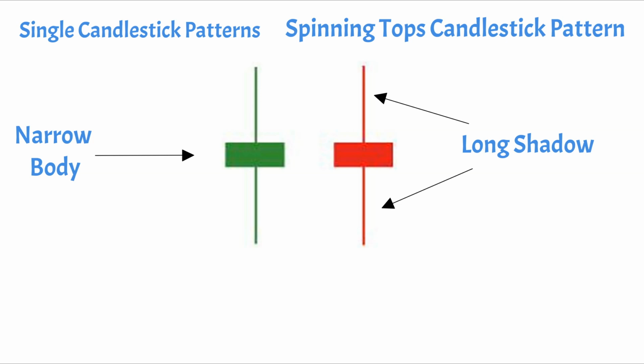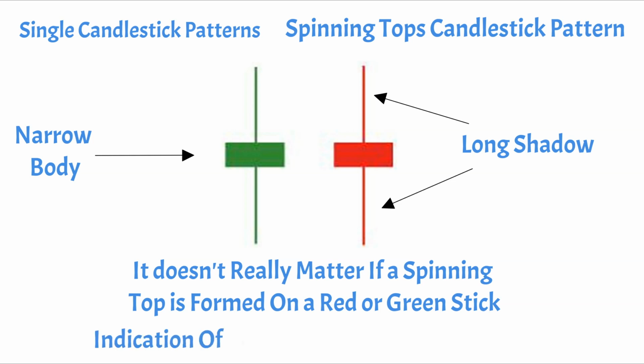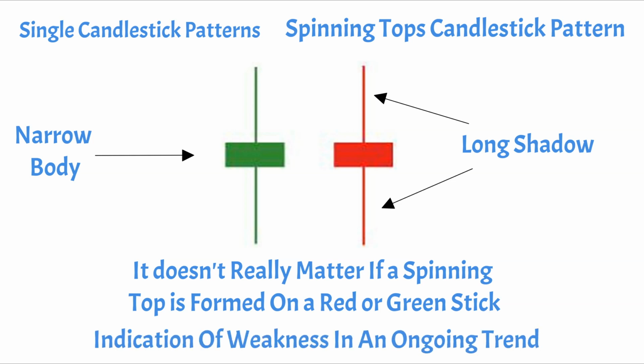Unlike most candle patterns, it doesn't really matter if a spinning top is formed on a red or green stick. There just needs to be a small body and a long shadow. In a spinning top, there's a tug of war between buyers and sellers. But the bears and bulls are cancelling each other out, so there's little in the way of actual movement. Technical traders take spinning tops as an indication of weakness in an ongoing trend.